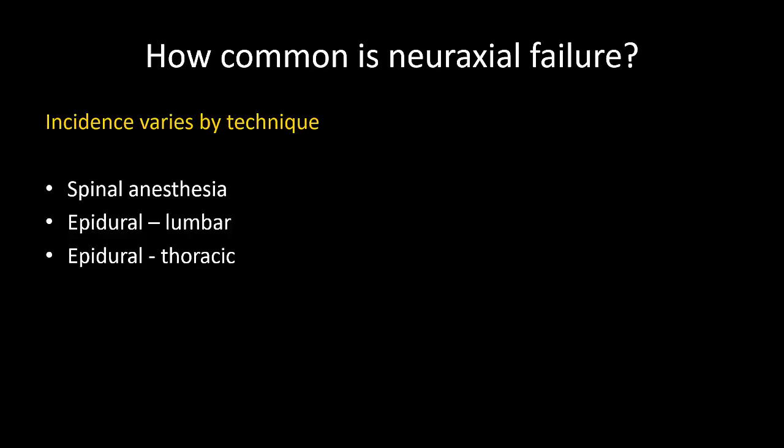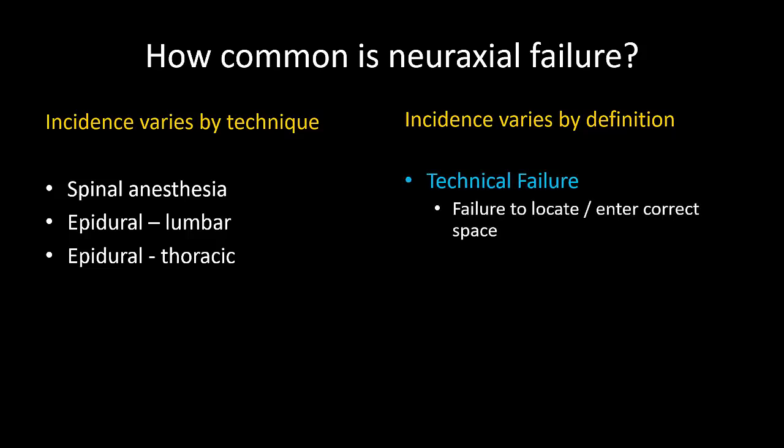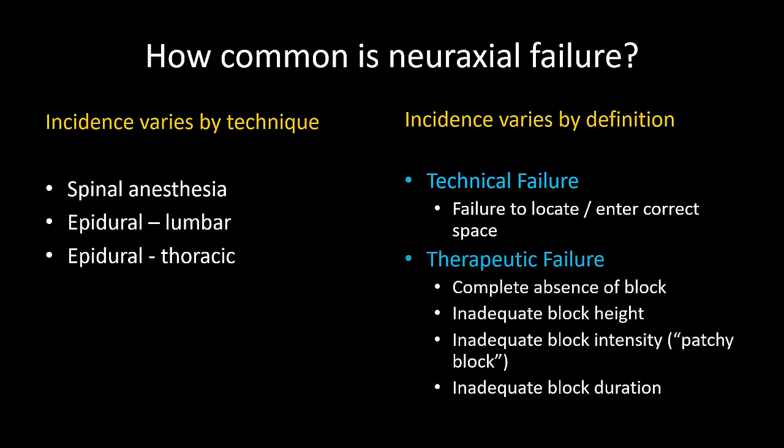Let's start by looking at failure of central neuraxial blockade. Now, before we attempt to answer this, it should be noted that this will vary by the technique under consideration, as well as by the definition we use for failure. I have broadly divided failure into technical failure, which is the inability to enter the epidural or intrathecal space, and therapeutic failure, which is the failure to provide adequate surgical anesthesia or analgesia, despite what appears to be correct placement of the needle and delivery of the drug into the correct space.